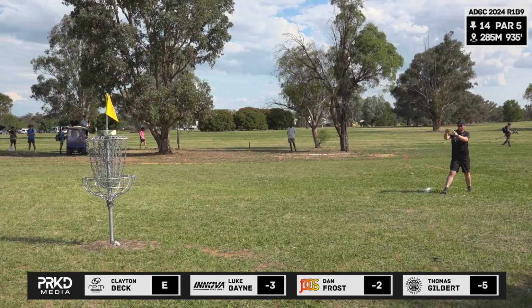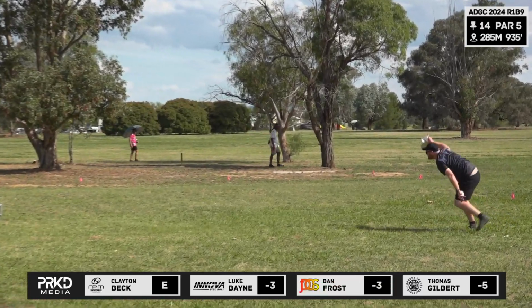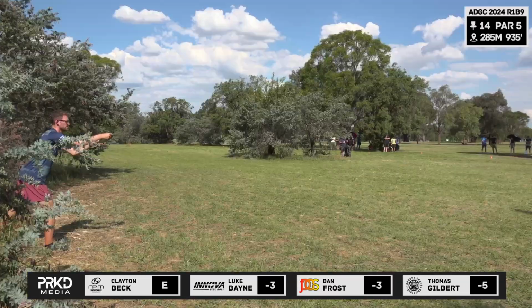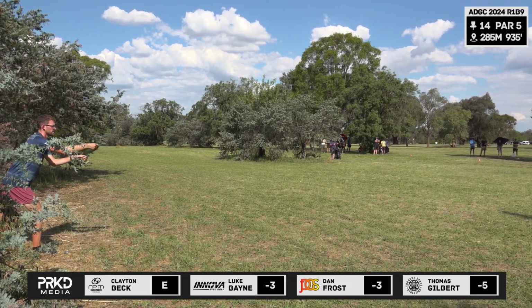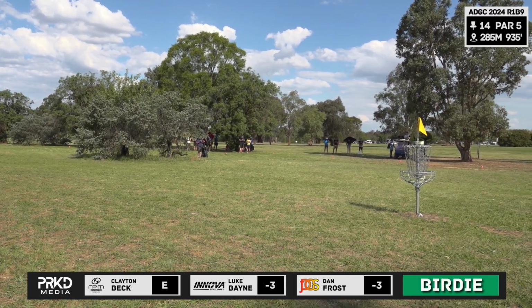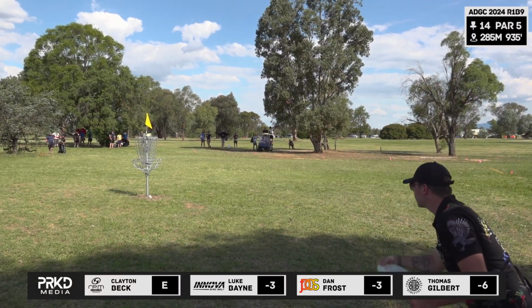There's Dan here. Deserves the birdie after that tee shot. Happy with that is Dan. And why wouldn't you be? Philo Braithwaite in the background? That's Olatunji Akposani, I'm pretty sure. It's one of my favourite disc golf names. And a birdie from Thomas Gilbert. I've never met Olatunji.